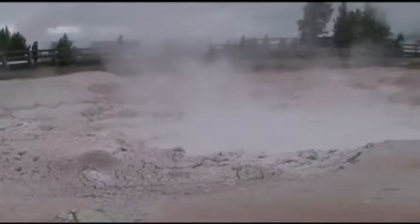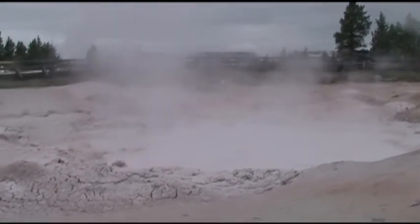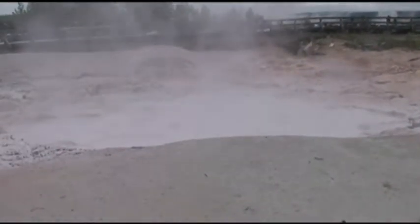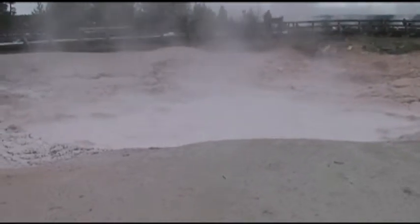And of those 10,000 geothermal features, no two are exactly alike, but you can broadly categorize them. Those that have lots of water, which are the geysers and hot springs, and those that have limited water, which are the mud pots and the fumaroles. Well, this mud in the Fountain Paint Pot area is created from rhyolite, which is made up of quartz and feldspar. The acid in the steam breaks down the feldspar into a clay mineral called kaolinite.